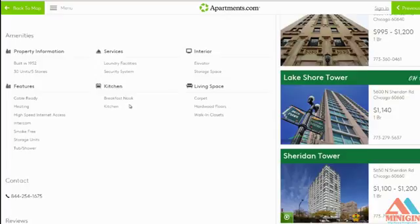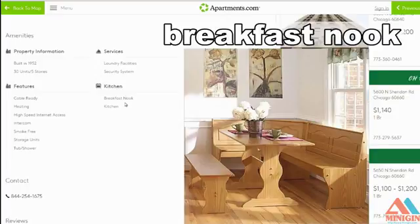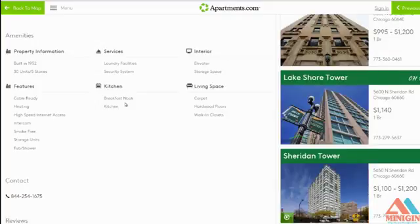In the kitchen, there's a breakfast nook, which is just one of those corner tables. So you have the little bench that sits back into the corner with a table in front of it. That is called a breakfast nook.